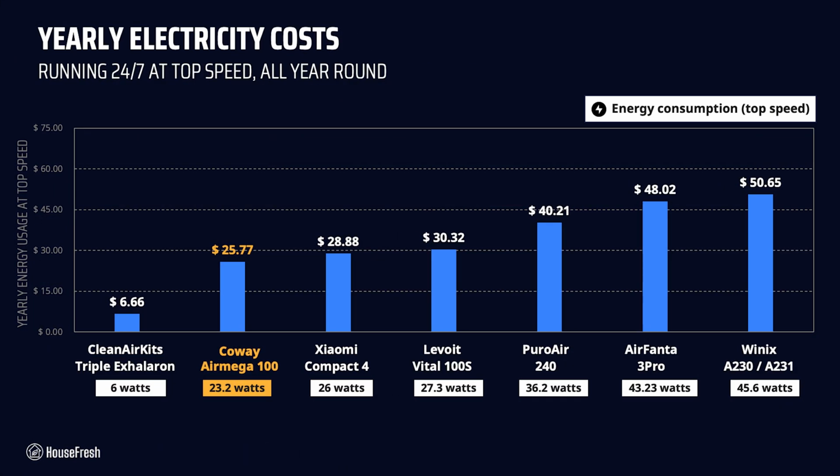With this calculation in mind, we can compare the annual energy cost against what we recorded for other small devices we've tested. As the table shows, the Coway Airmega 100 is one of the cheapest small air purifiers to run when looking at just energy costs. Of course, it can't really compete against the mighty Triple Exhalaron from CleanAirKits with its 3 super energy efficient PC fans. However, it's not just energy costs that add to the running costs of an air purifier.